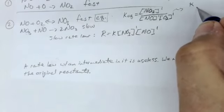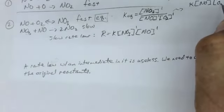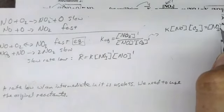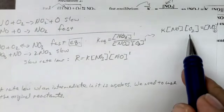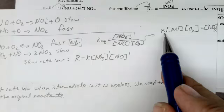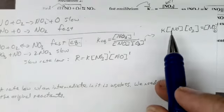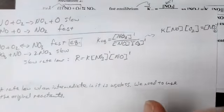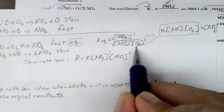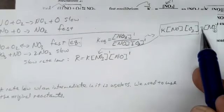So isn't it K NO2 is equal to NO3? Yeah. I didn't put EQ. No one cares, by the way. It's assumed. That means that I can take this and substitute it in for NO3, can I? They're the same thing, aren't they? The equal sign means same thing, doesn't it?